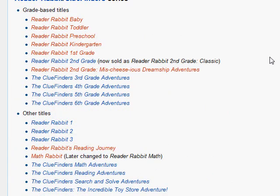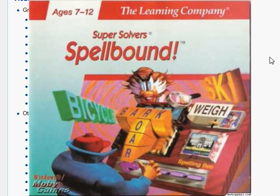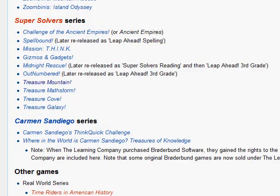But out of those, I only own on CD two of them, Treasure Storm and Super Solvers Spellbound. But the one that I played the most and have the most fond memories of is of course Treasure Storm. I don't remember much of Super Solvers at all, but I'm not sure whether I'll go through that one or not.